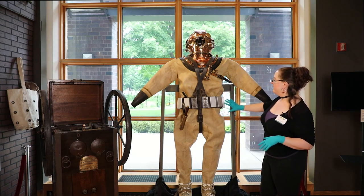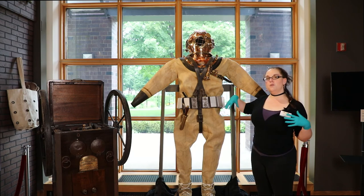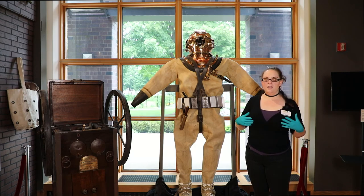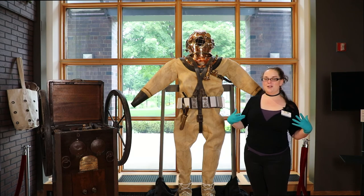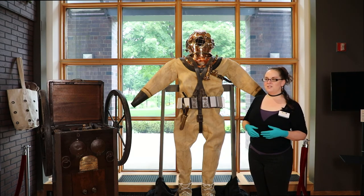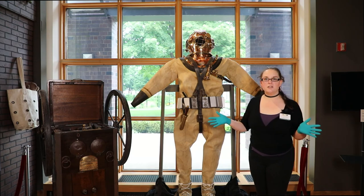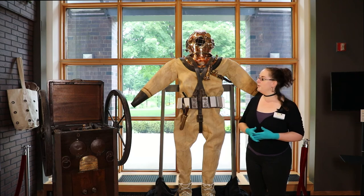Going down into this, you have a weighted belt. Now, for those of you who aren't familiar with diving, there's an issue with buoyancy. You take your weight, and humans are mostly made of water. And so between the water and the air in our bodies, we like to float. You know, it's a fun little built-in safety feature of the human body. I myself like to float because I'm not the best swimmer.